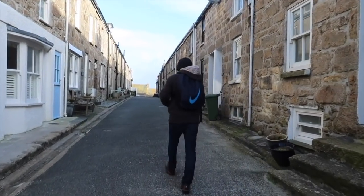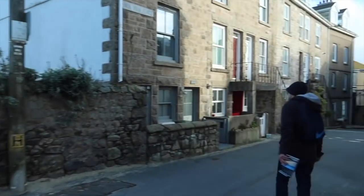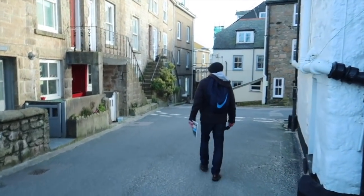That is so cute. Getting lost in the back lanes of St Ives. Apparently this is where the seafaring community lives, the fishermen's houses are all around us. We're heading down here to the pier.